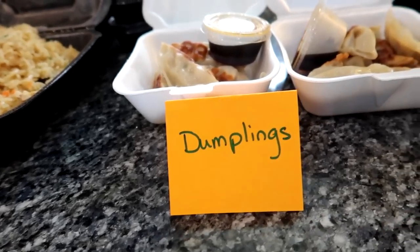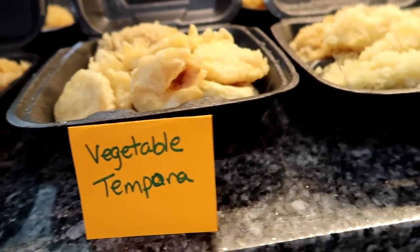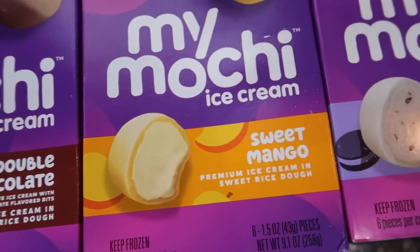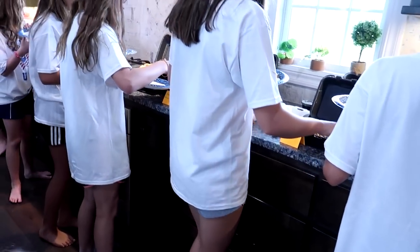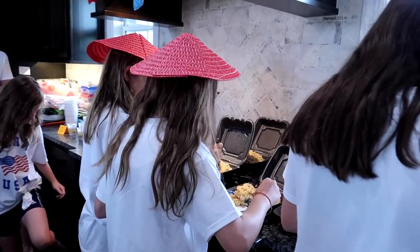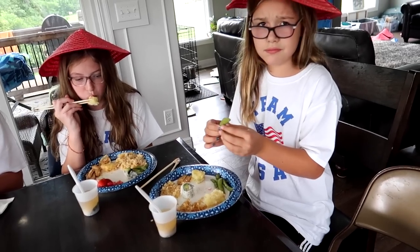Japanese food, and some of it's gonna look really familiar, and some of it's gonna be a little bit less familiar. The grand finale is gonna be some ice cream, Japanese ice cream. Yes. This is my favorite meal. I love Japanese food. Sushi, candy, line up. Is this the gluten free one? Yes, it is. No, I want it to be tasty.